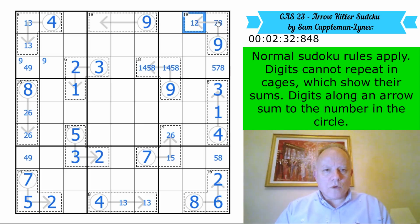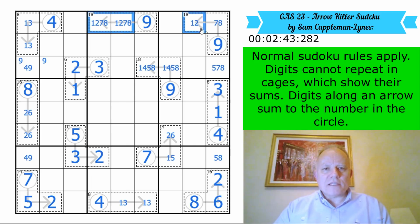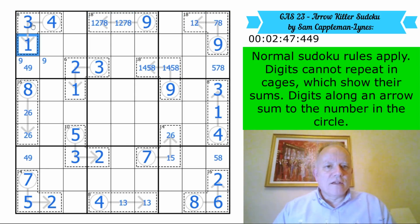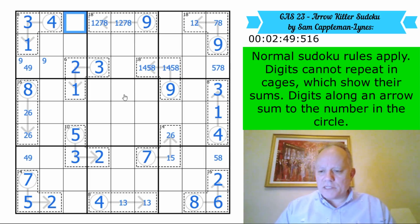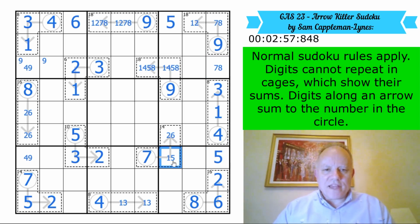So this is 2 or 1. That can't be 4, 5, or 3, 6. So it's either 1, 8 or 2, 7. That's a 1, 2, 7, 8 quad. Goodness me, Sam, that's clever. So we've got a 6 and a 5. We can actually fix those. That's not a 5. So now we've got a 7, 8 pair in the column. We get a 5 there. That resolves this cage.